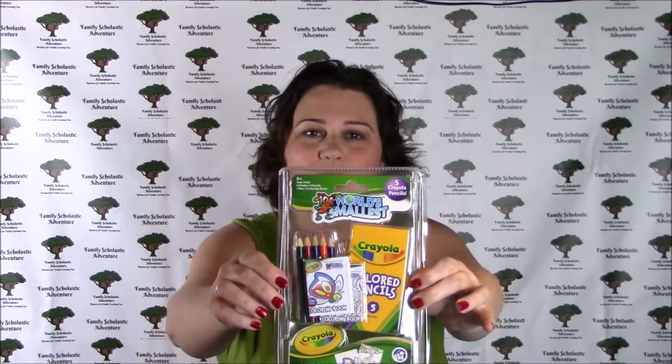And then the other Crayola one is this really adorable pencil set. So it has a couple of miniature coloring books, and then it also has five colored pencils in this hardback case here. So again, toss it in your beach bag, toss it in your mom's awesome travel bag, put it in your purse. It would be great to just add to a backpack.